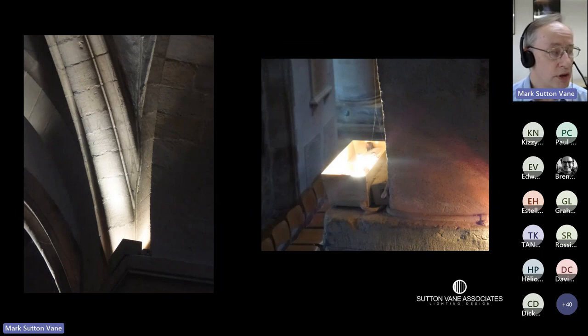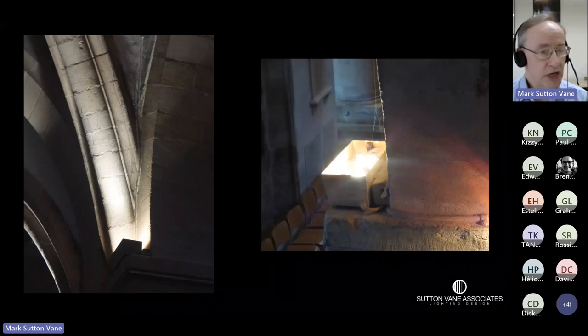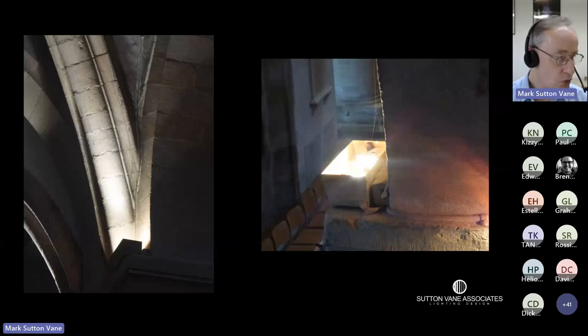It did quite a good job, but it was elderly technology. And it had all the classic problems of a tungsten scheme: very high energy costs, and great problems getting spares, and all that kind of thing.